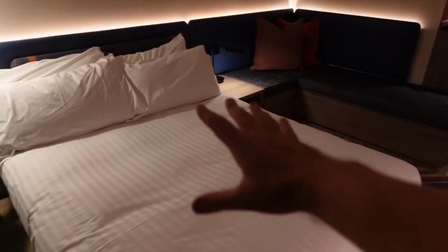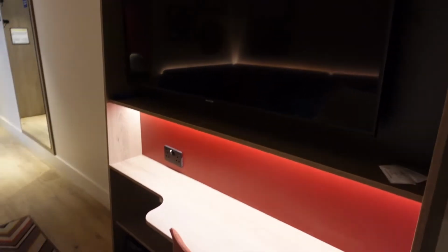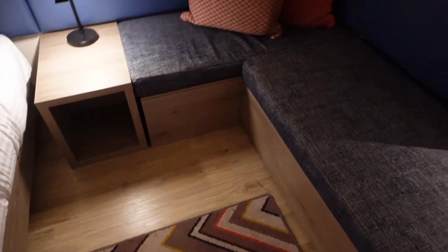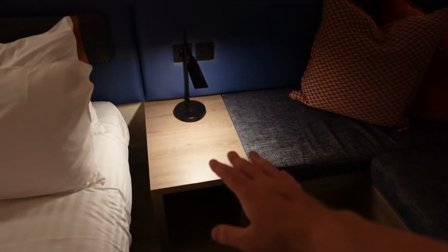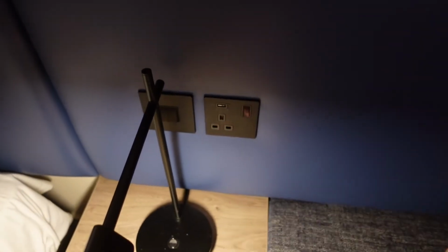Generally speaking, bed, little phone there, table, this single socket here with a USB point, which is good, switch for the lights. You've got the TV, big TV to be fair, nice and big, little desk to work on, chair, bin, some shelving, lots and lots of space here. A lot of space. So you've got a bedside table with a lamp on it, switches to control the lights you see there, which is pretty cool, and that light over there. Single socket, USB point, and you can control the lamp separately as well.